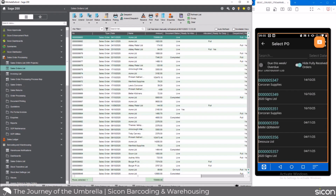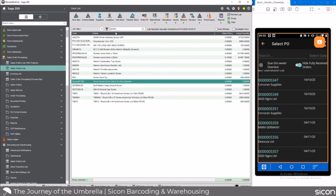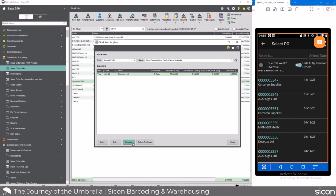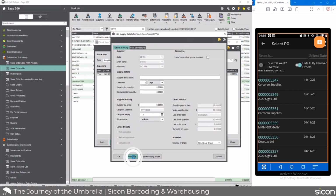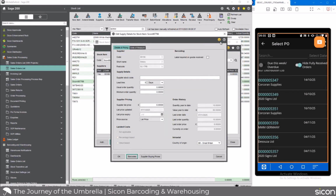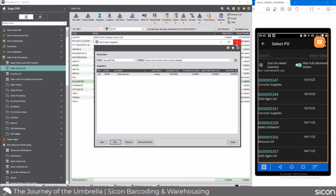One more thing, actually, before I go and put a sales order on, I'm just going to pop us back into that stock list just so that you can see in the suppliers that I'm not lying, and that actually when we go in and edit that and we look at the barcode against the supplier, this barcode that we've stored is now present for me. So I don't have to start with a nicely formatted warehouse with all of my barcodes present in the system. I can teach the system all about it throughout my working life, and that is actually very key for lots of our customers.